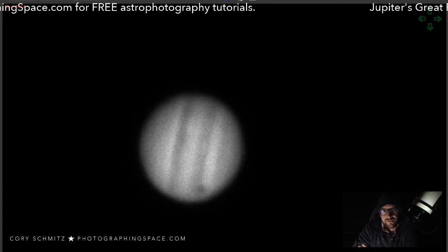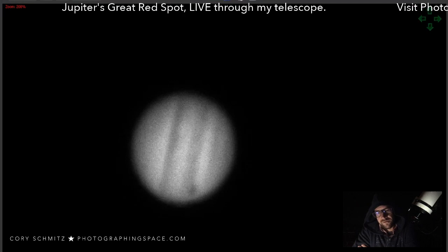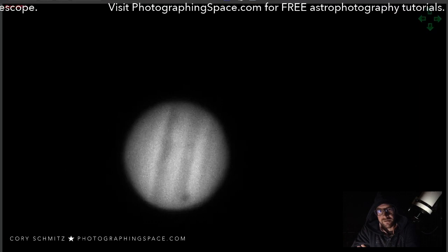The magnification of my scope, it's 12 inch at f/8. So what you do is you convert that to millimeters, which is about 280 or so millimeters, multiplied by f/8, and when you do the math, it's around 2,304 millimeters.